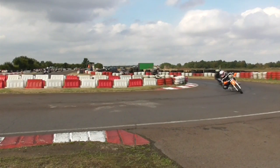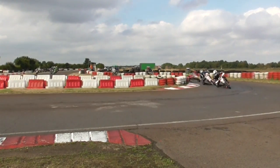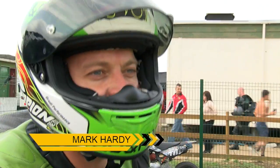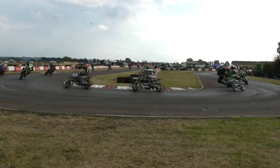My name is Tom Stevens, I'm in the stock 160s, and this weekend, yesterday, it was quite good. It was dry all day, so I got a consistent pace in the practices. Today, qualifying was a bit slippy, so was practice, but I've qualified 7th, so I'm quite happy. Very nervous at the moment. Let's try and get this one out of the way and concentrate on the second one, really. I'm 3rd in the championship now.